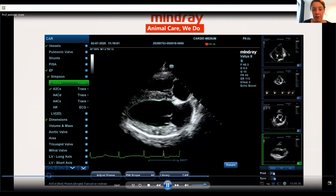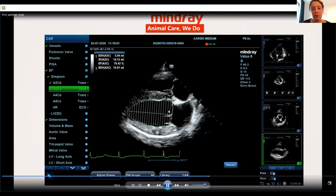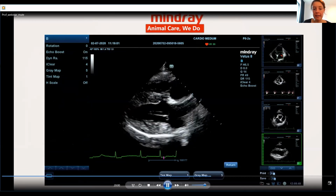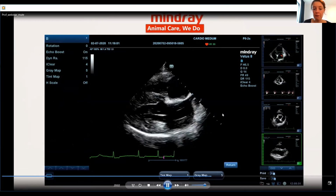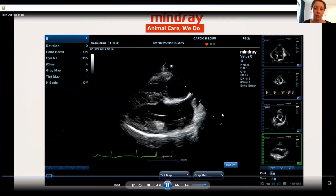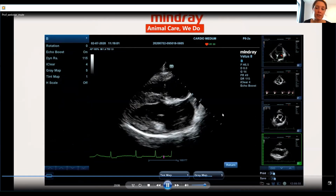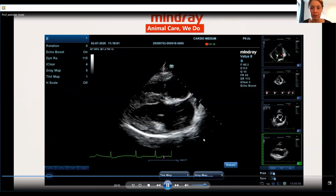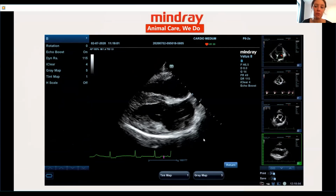So you cannot cut off the apex, because if you do that, then your measurement will not be correct. You see here that the length of the ventricle is a very important part of the calculation of the volume. So if you are not satisfied with your 4-chamber view, if you think it's too short, or if you have cut off the apex, then please don't do this, okay? It will not help you.